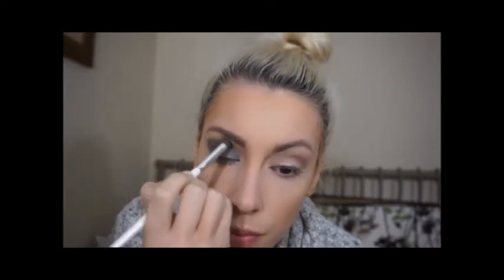I'm really loving this right now. So we're just going to go back to the charcoal, just do a little bit more. Remember, it's better to start out with less and add more if you need to. Alright, so now we're going to do the other eye. I'm not going to talk during this eye because we're going to go fast. I'm going to fast forward it, okay? But we're going to do the same thing. Charcoal, black, and then blue.